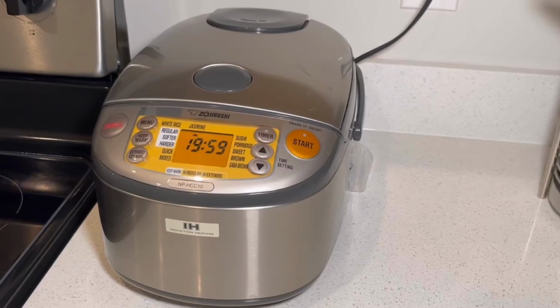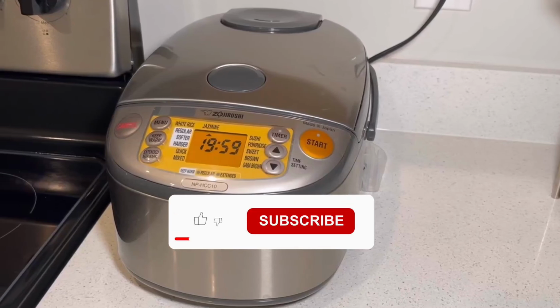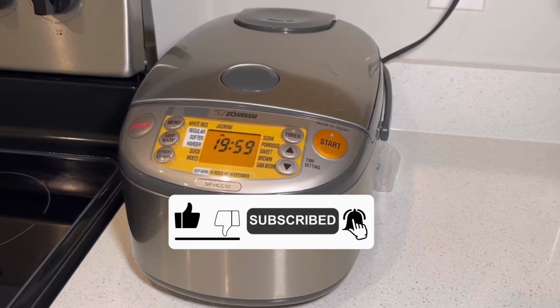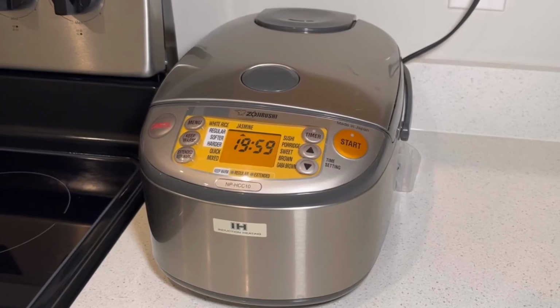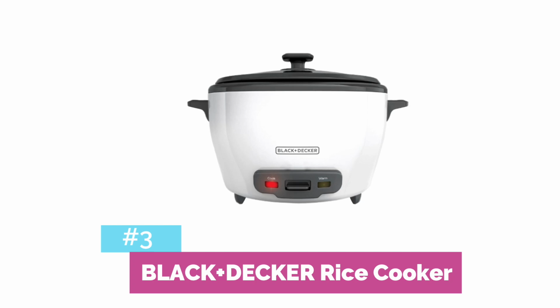The Zojirushi Induction Heating Rice Cooker is a true kitchen workhorse that delivers unparalleled performance and versatility. Its advanced induction heating technology, precise cooking settings, and user-friendly design make it an indispensable tool for anyone who takes their rice seriously. At number 3 on our list is the BLACK+DECKER Rice Cooker.